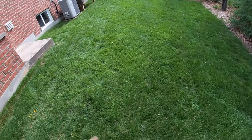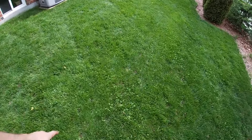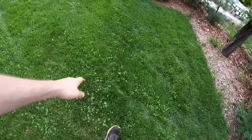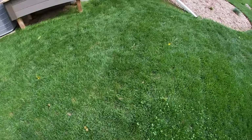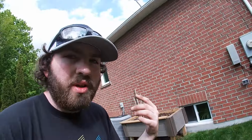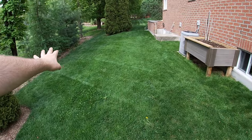I do have some opportunistic weeds in here just because this area is looking a little thin. We got some white clover mixed in, and then everybody's favorite, dandelions. Dandelions, I'm just pulling as I see them. The white clover, we're going to be doing some spraying soon to tackle that problem. But all in all, the side yard's not looking too bad.